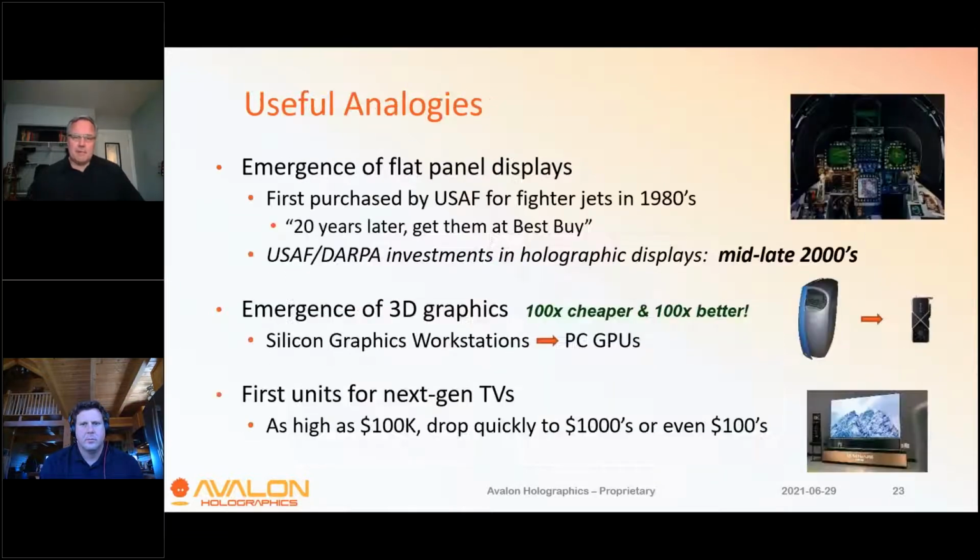So when you think about this market and the evolution of the market, there are some useful analogies out there, things that have happened in the past that people are familiar with, and you could expect this to follow a similar trend line. The emergence of 2D flat panel displays actually started in the 80s. The US Air Force, we've actually met the guy who bought the very first one of these for fighter jets in the 80s, and his joke was always, 20 years after we buy them, you might buy them in Best Buy. They actually bought his first holographic display technology in the late 2000s, and so you could argue that the 2020s is when this stuff should show up, and we like that argument.